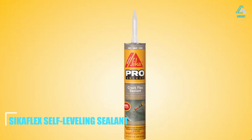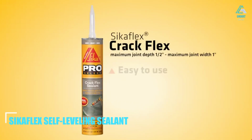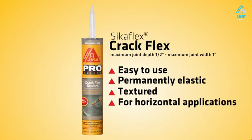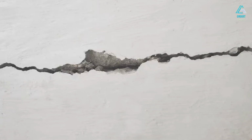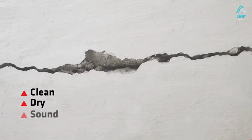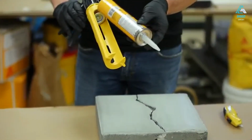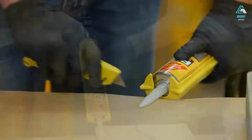Number 2. Sikaflex Self-Leveling Sealant. Sikaflex Self-Leveling Sealant is a high-performance polyurethane-based sealant designed for repairing horizontal cracks in concrete surfaces, such as driveways, sidewalks, patios, and garages. Its self-leveling formula means that it spreads evenly without requiring manual smoothing, making it an ideal choice for DIY enthusiasts and professionals alike.